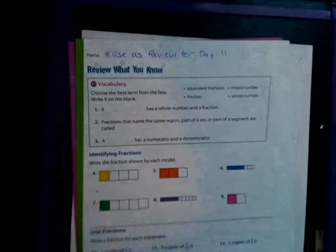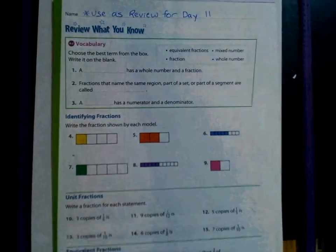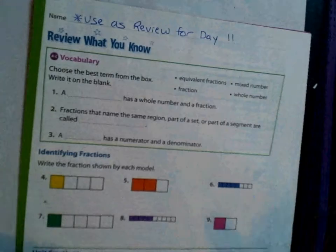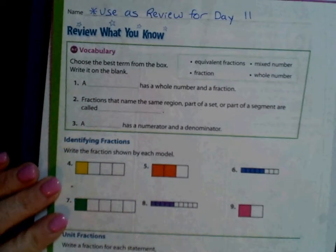Now this is not part of what you guys have to do, but I thought it was important since we haven't been doing fractions for a couple weeks. I did want to go ahead and do a little review with you. So you guys just need to follow along. So there's just a few vocabulary words that I would like to review with you guys.